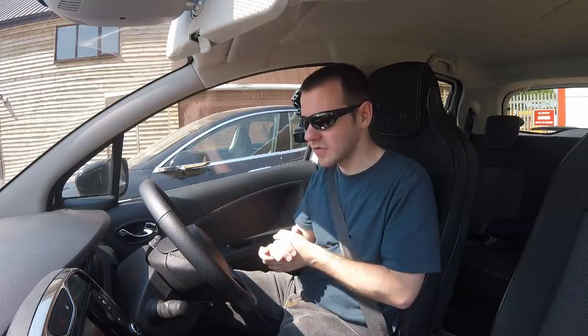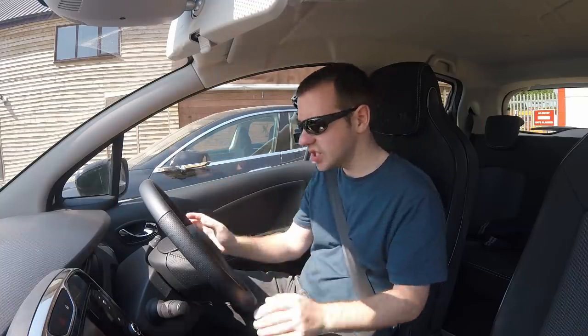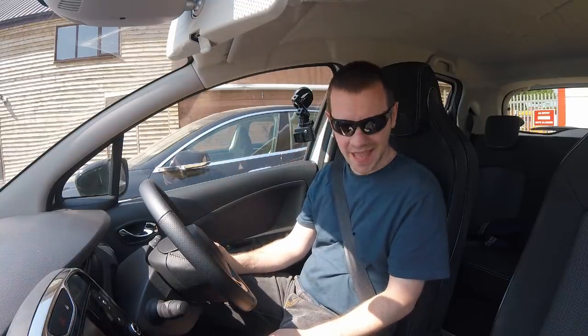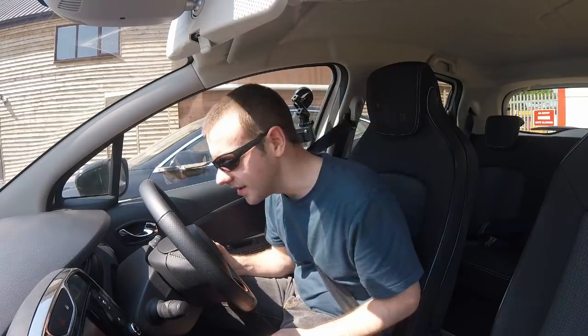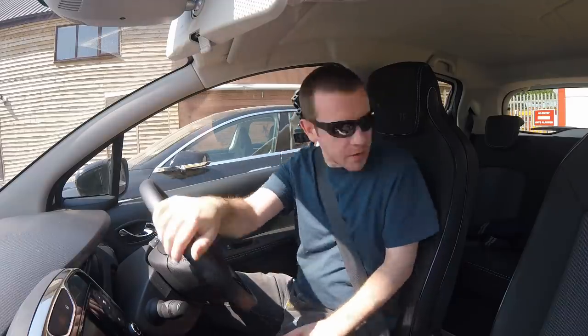And of course onto the range. This still says it's got 162 miles on it, and I'm guessing it's at about 80%-ish. So yeah, the range is excellent, absolutely brilliant. In this weather I could probably get 120 miles without too much effort in the Leaf, the 30 kilowatt hour Leaf. This, I reckon I could get above 200 if I wanted to. If only it was just a bit bigger.